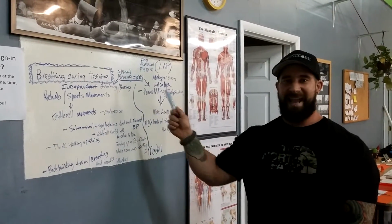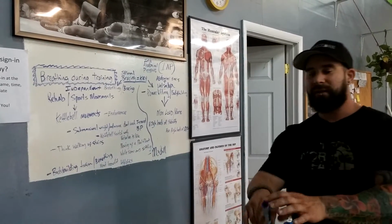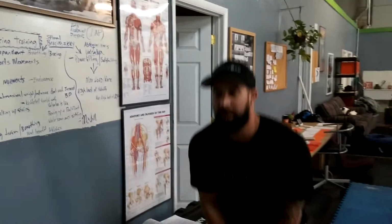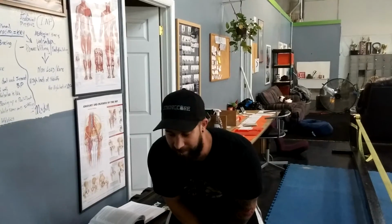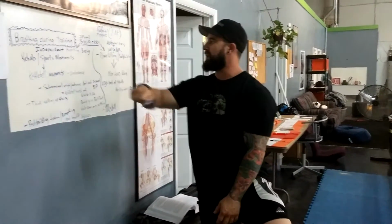So what they do is they can't get away from doing the kettlebell swing as a strict exhalation on the concentric hip extension. So basically, when they're swinging the kettlebell up, they're blowing out really, really forcefully. And some of that stuff, that's fine. You have to be able to do it, but that's what we're going to get to. So basically, breathing during training.